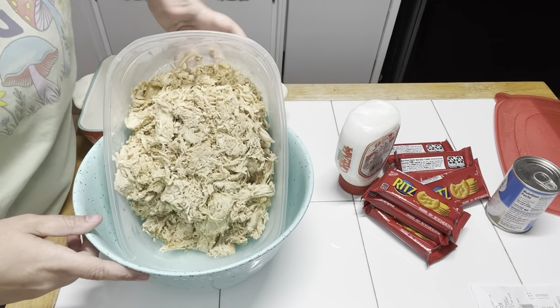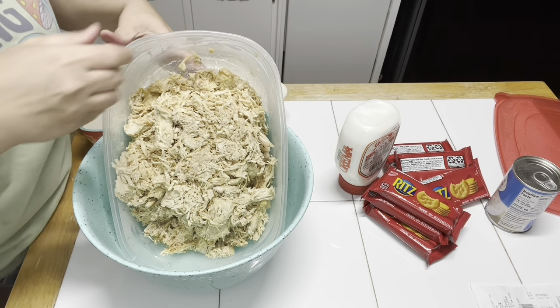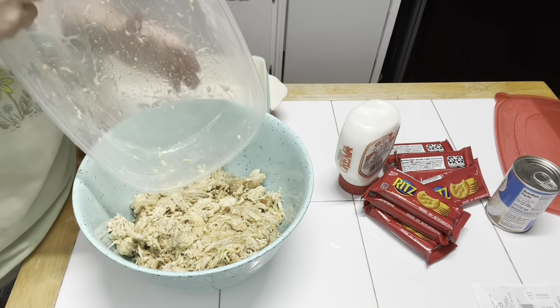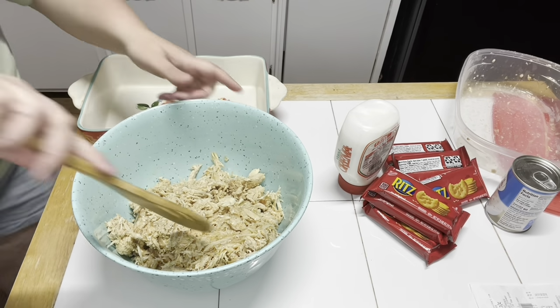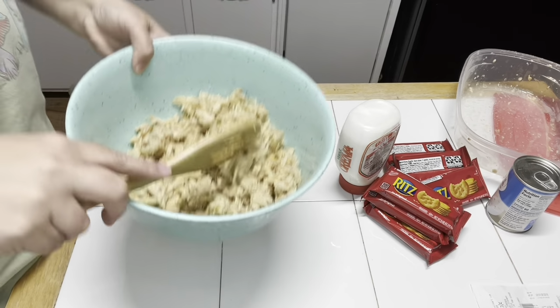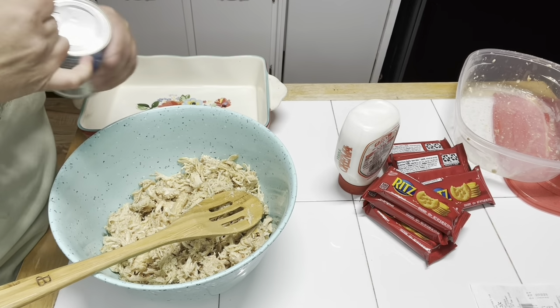I'm going to use all this chicken. I mean, I could probably use half. But I'm hoping this will have some leftovers for tomorrow's lunch. Because this stuff is really good. So I have all of that shredded chicken. This is like the easiest casserole ever.